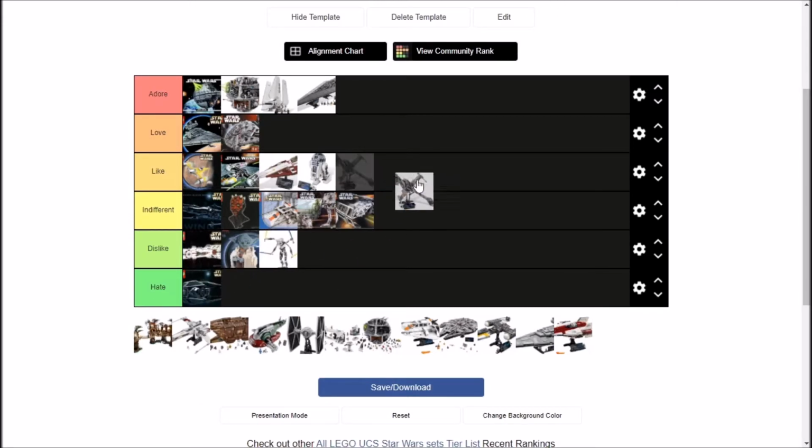Next, we've got the B-Wing. And I know you have problems with this set in terms of its durability, which may affect where you actually place this in the rankings. I still like it. It's maybe quite an indifferent set. Yeah, you don't like Rebel ships, do you? No, but I understand why you'd put it in like. But in terms of its proportions and accuracy, it's pretty much there.